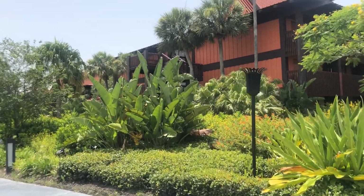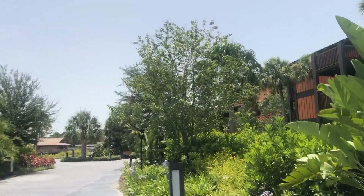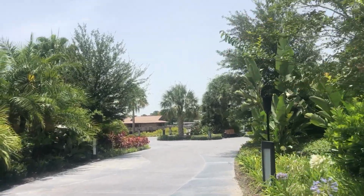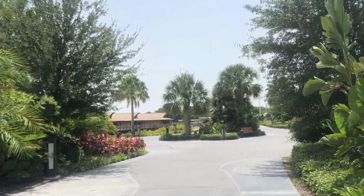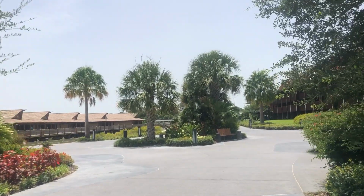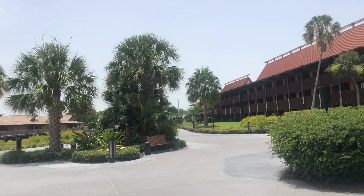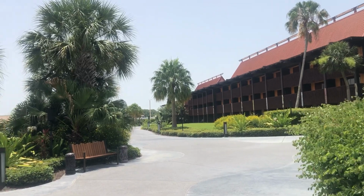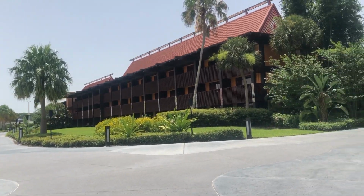You'll notice the Polynesian torches are not lit right now. Normally every night around dusk, maybe even earlier than dusk, depending on the time of the year, they have a torch lighting ceremony. Things like that have been canceled. There will be no torch lighting ceremonies because that promotes people in large groups, and the goal here is to maintain physical distancing.